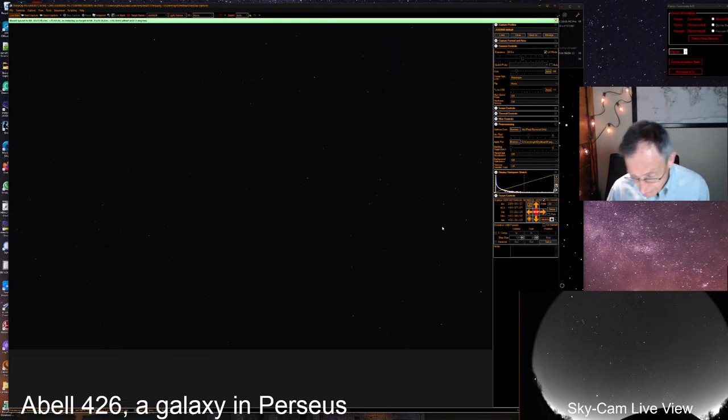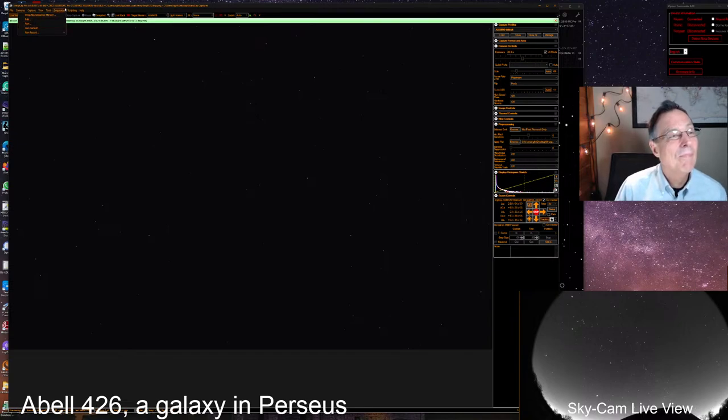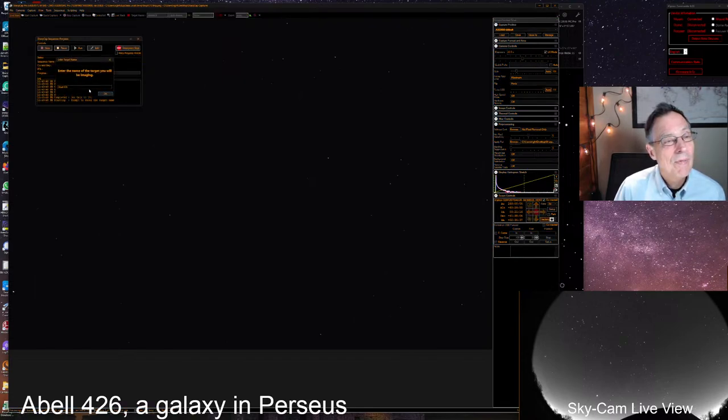Okay, so it is plate solving this image, so that's a good thing. Prep for imaging only. This is centered on NGC 1274.